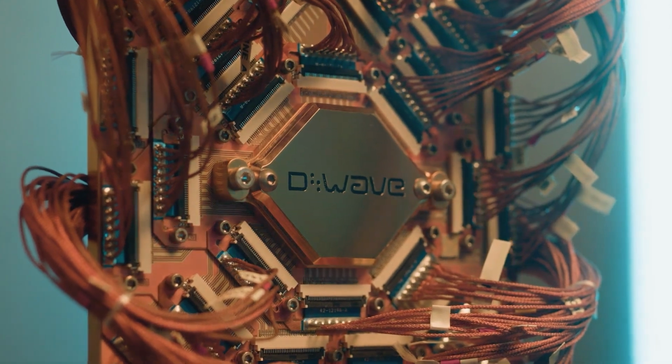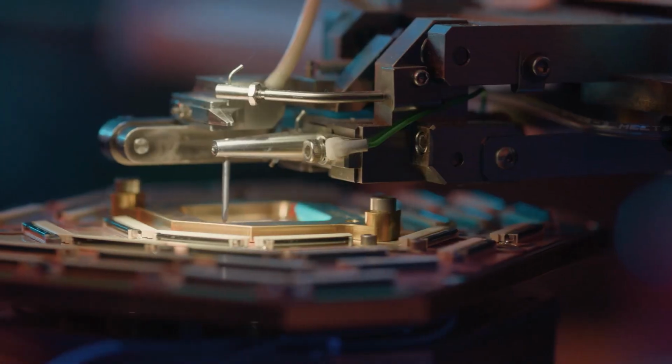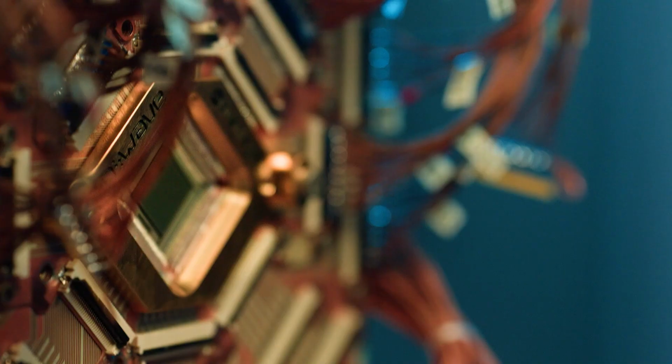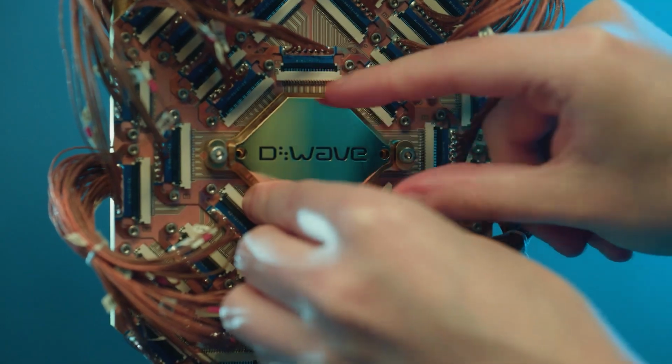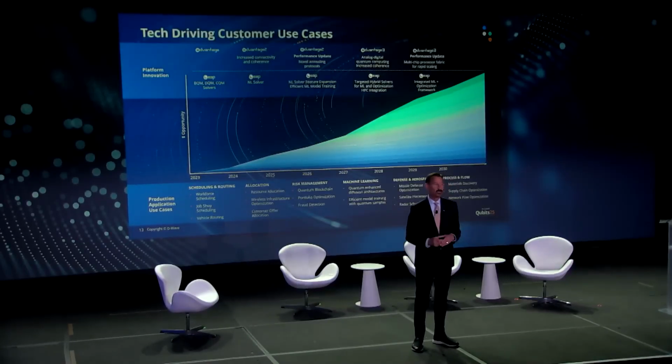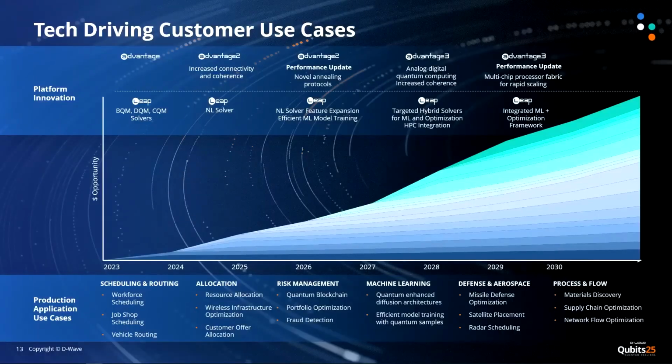So what happens from here? D-Wave has a roadmap to increase connectivity and coherence in each generation, with the stated goal of achieving 100,000 qubits by 2030. They are already at Advantage 2, and the use case we are most interested in, AI training and inference on a quantum computer, falls somewhere in between 2027 and 2028, about 2 years from now.